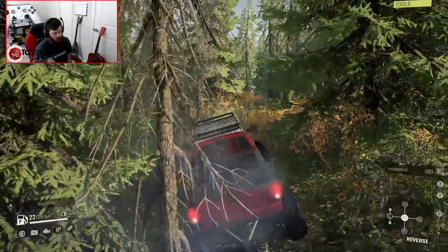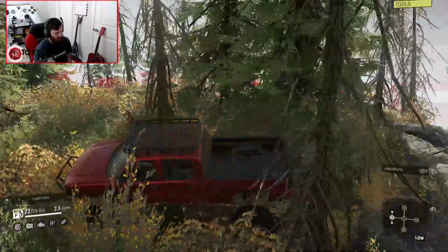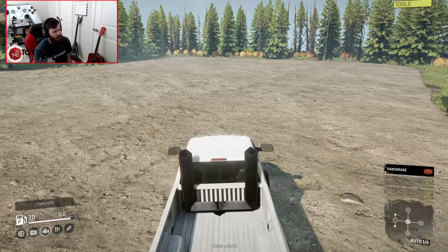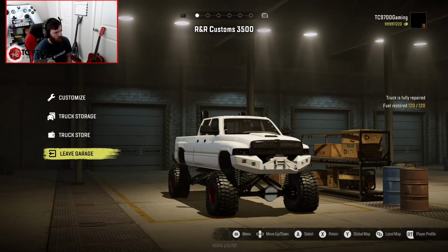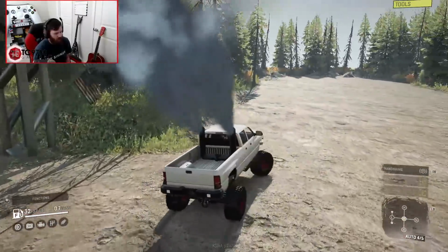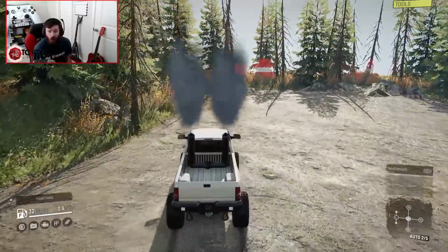Now, just to compare, we are going to go ahead and ease this guy up the trail just by a touch. And we're actually parked off of the trail right now, so that's good. We're going to grab the 3500 now. We're going to go ahead and beam our way back to the garage and take a quick trail ride in this thing.